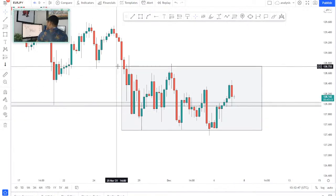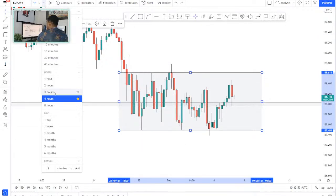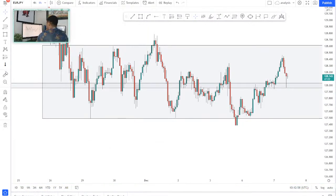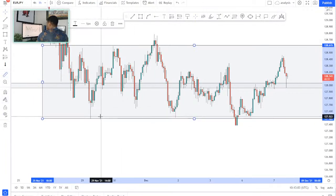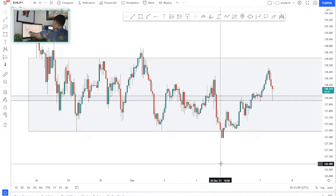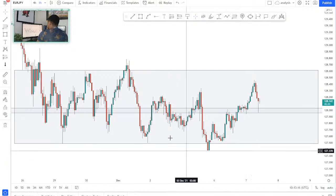Again, your best bet is looking to sell at the highs of the consolidation and buy at the lows, really. You can see on the hourly, nice range there between 127,500 and 128,600, of around 100 pips. So essentially for this one, you want to be looking at buying at the lows, selling at the highs, or waiting for price to show us direction and break out either to the upside or to the downside. And there we could look for the bigger move in the market.